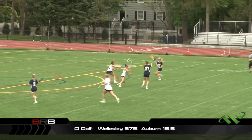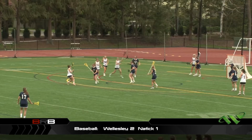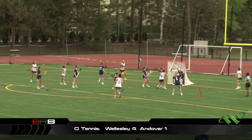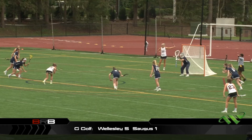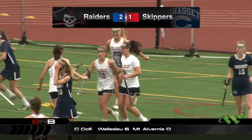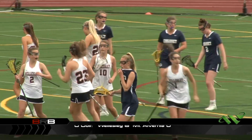Opening first would be tight here as sophomore Jane Hansen gets things done early for the Skippers. Quick passing inside by Caitlin Tchaikovsky and Maddie Balter results in Grace Ahonen burying this turnaround score to tie it 1-1. Free shot try, Maddie Balter makes it count, and that is back-to-back scores by Wellesley that for now gives them a 2-1 edge. Cohasset, not thrilled at all, call a timeout.